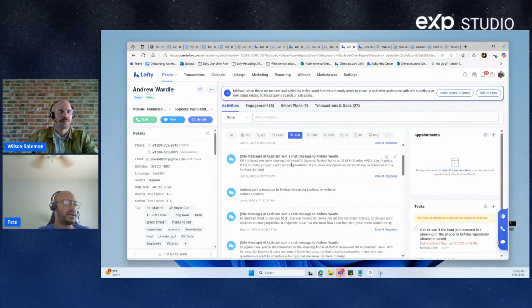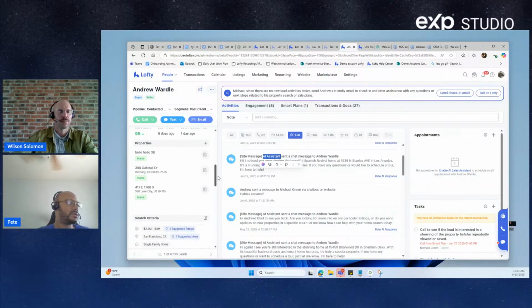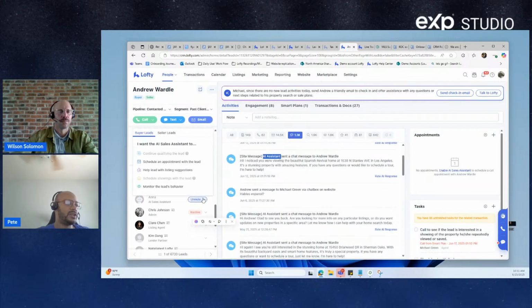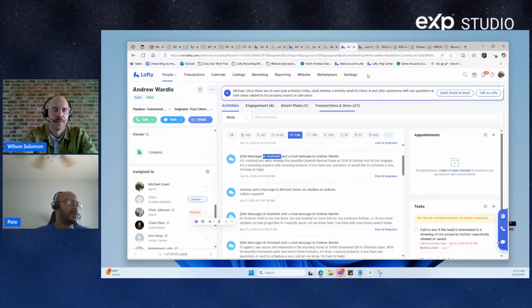Now, you can also automate text messages with your AI sales assistant. Again, that pairs very well with smart plans. But if you already talked to a client and you want to re-engage the AI sales assistant, you can do that just by doing this. And here are the functions that it can do. We can talk about the AI sales assistant a little bit later, but you can find that and mess around with it in the settings and AI sales assistant dashboard.